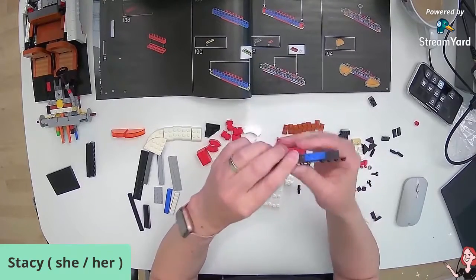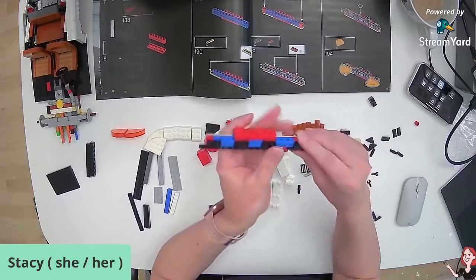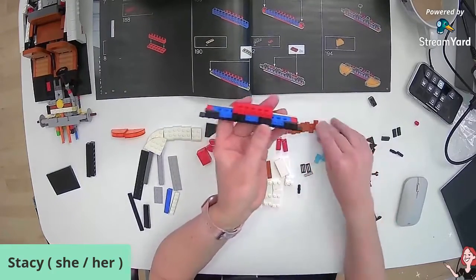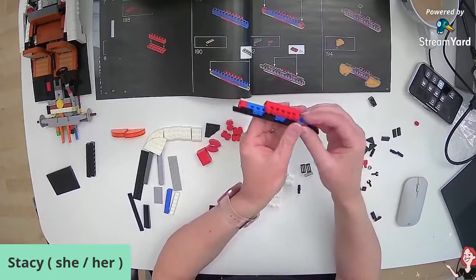Let's try bringing it over one brick each way. That's looking more like it. And then we need to fill in the two gaps in the middle like so.